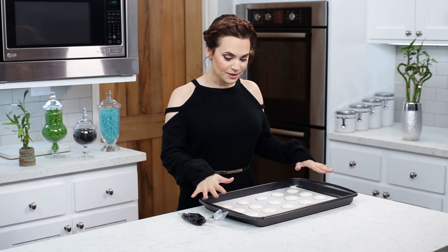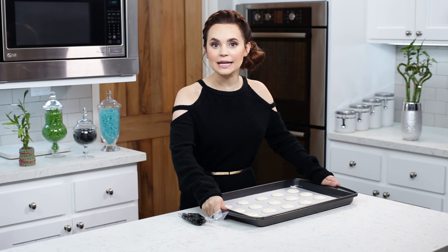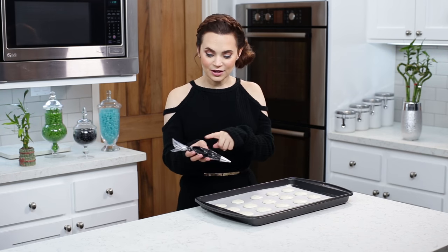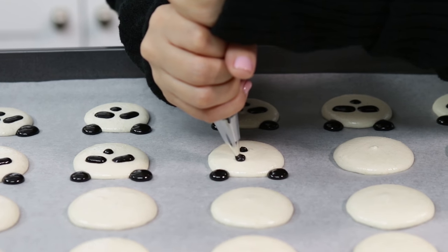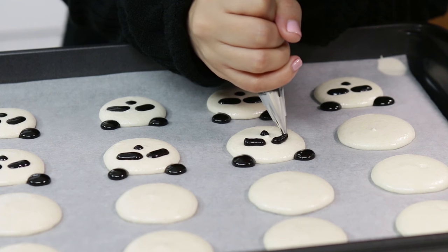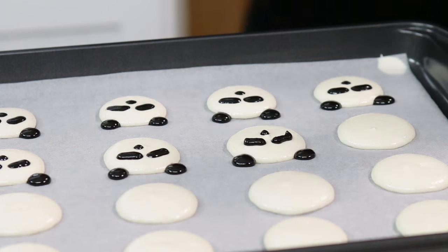We've got our cookies piped under the pan. Now we're gonna give it a tap to get the air bubbles out. This is loud. Be careful. Then you're gonna take your black batter and we're gonna make the panda's ears and facial features. But remember, we're only gonna be decorating 1/2 of them with panda faces. Oh my gosh, so cute!